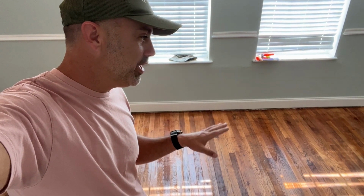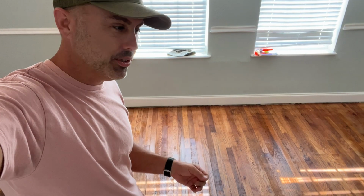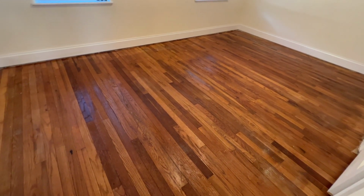And we are looking at a really cool floor. This is just poly. We use a satin because you don't want to put glossy on old floors. You'll see every scuff in them. You want to go satin, and it makes it have this cool hue to it. And it turns out really good.